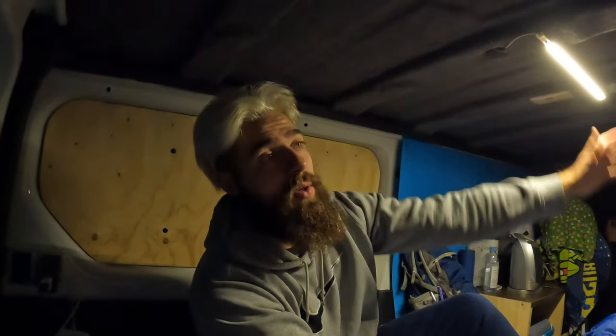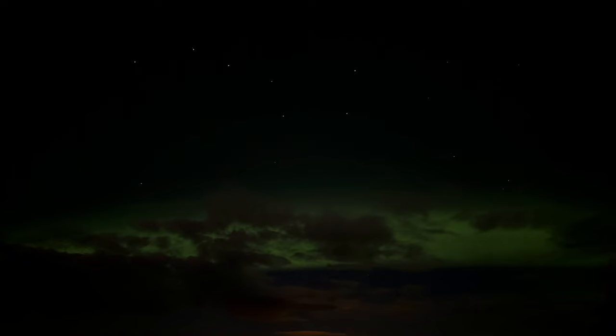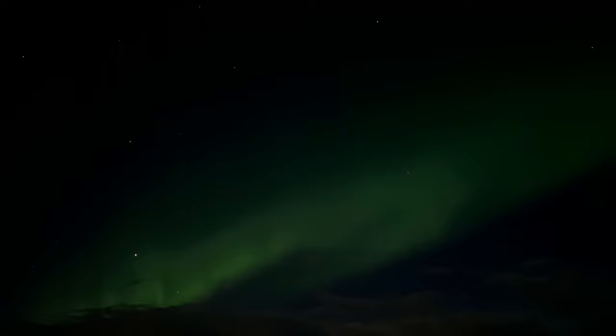So, the northern lights were showing for about an hour, right? Yeah. They were green and not super bright, so it wouldn't show up on this, but we took photos and I will add those in here. Well, I hope you like those lights that you just saw. They didn't turn out super great in person, like I said, but yeah.